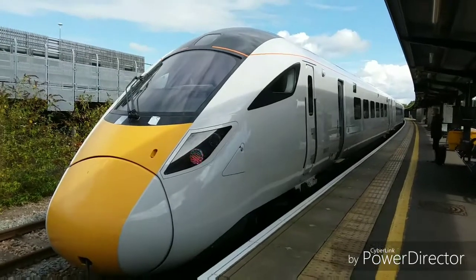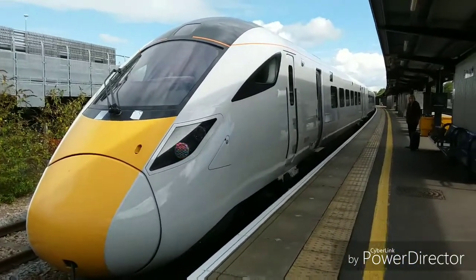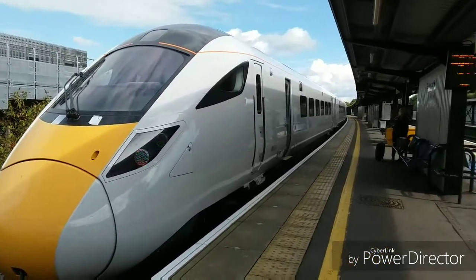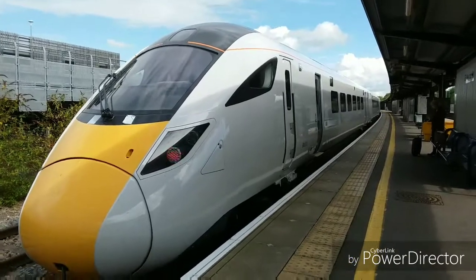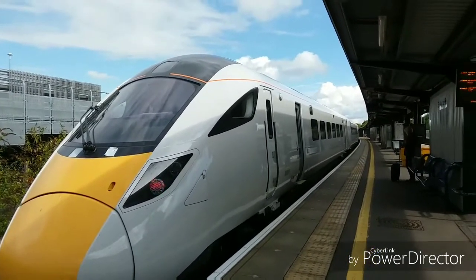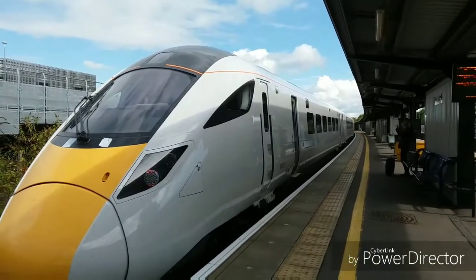Right, and sat here on platform 4 are the 800s, 800.013 at my end, and 800.010 at the far end. They'll be heading into Stoke Gifford depot shortly.